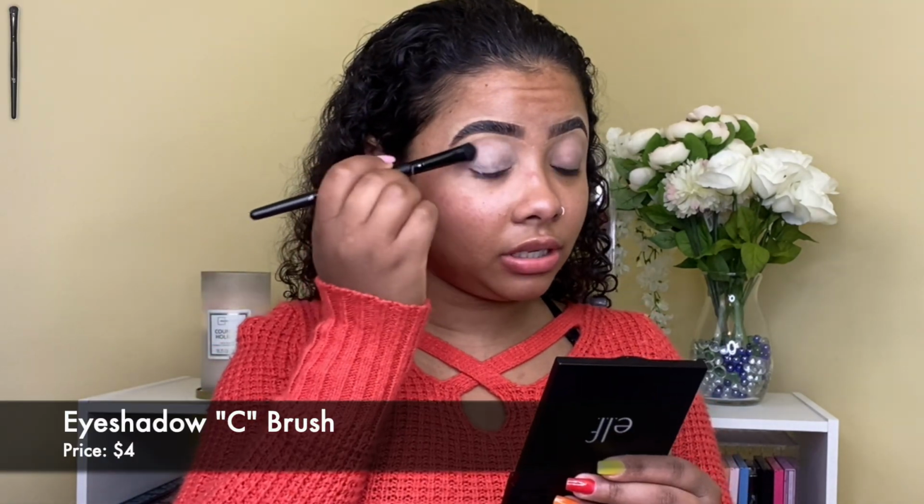I'm gonna have to do the sheer one for both of the eyes because my right eye has so much patchiness going on, and that eye primer is just super drying. This is such a cute tube, but it's so tiny. But this one is definitely more sheer and less drying. So now that's on, I'm gonna go ahead and move on to the eyeshadow look.